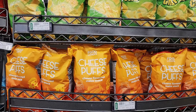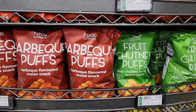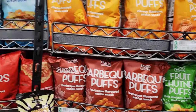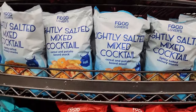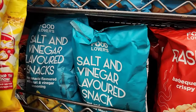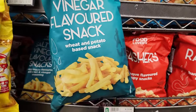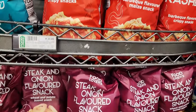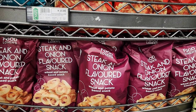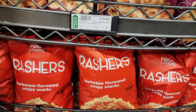So they do have their own cheese puffs, and they have a fruit chutney puff and a barbecue puff. They have different flavored puffs. Okay, and then lightly salted cocktail mix. Not sure about that. Salt and vinegar snacks. Oh, these look like chips. They actually look like the salt and vinegar chips. And then barbecue flavored crisps, and wheat potato, steak and onion based. Oh, we did see these. We saw these in Mauritius, and the Rasher ones.